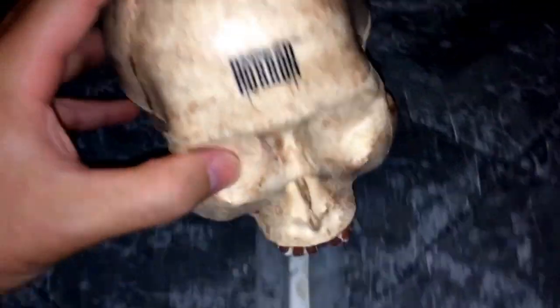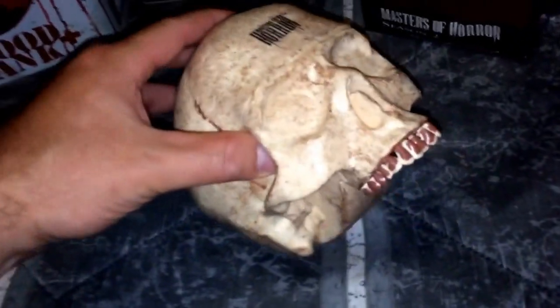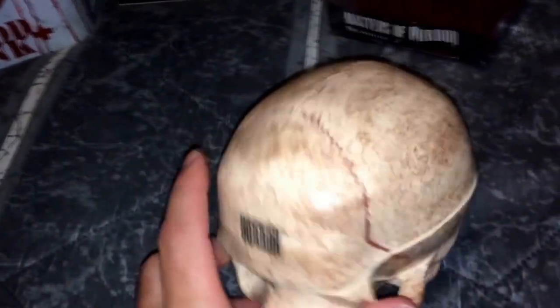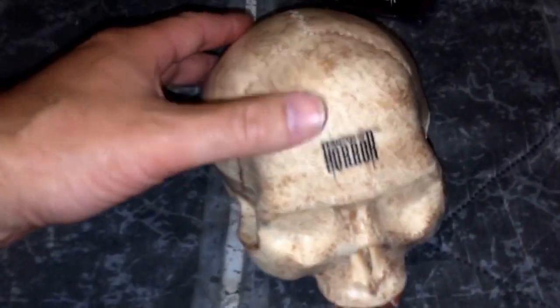Now these last 2 sets I have were the Masters of Horror. And these were on Stars Network, I believe. And this is season 2 right here. Let's see if I can pull it out without damaging something here. It's made to look like a skull, and it's pretty cool. It's a hard plastic, and it's a little bit smaller than a regular human skull, I would say. But the way that they put the paint on there, it looks like an aged skull. It looks pretty cool. And then it has the Masters of Horror logo right on the forehead there.